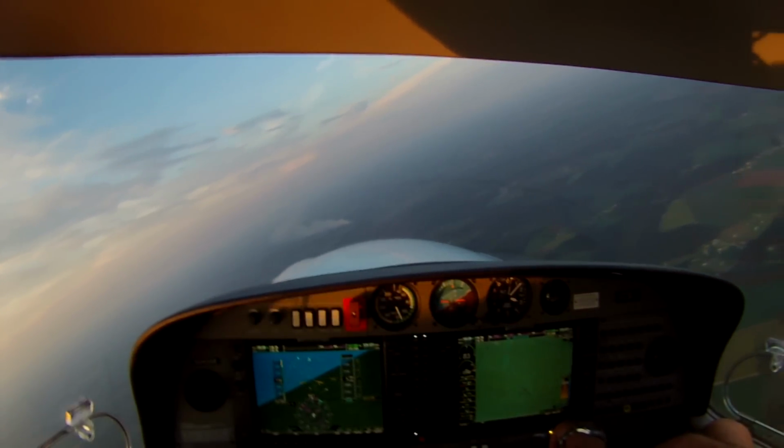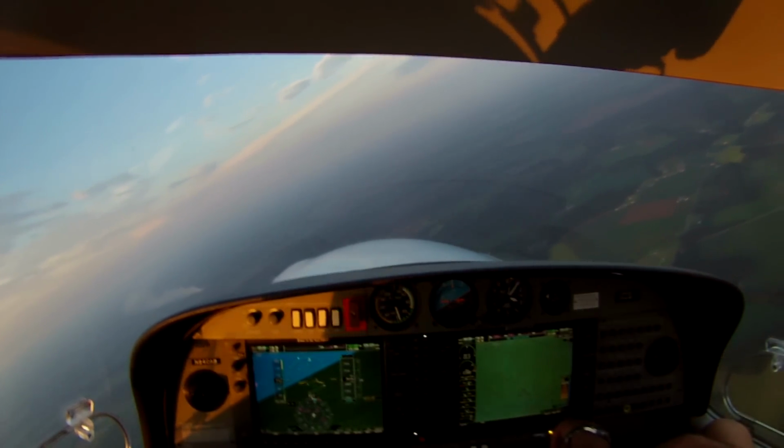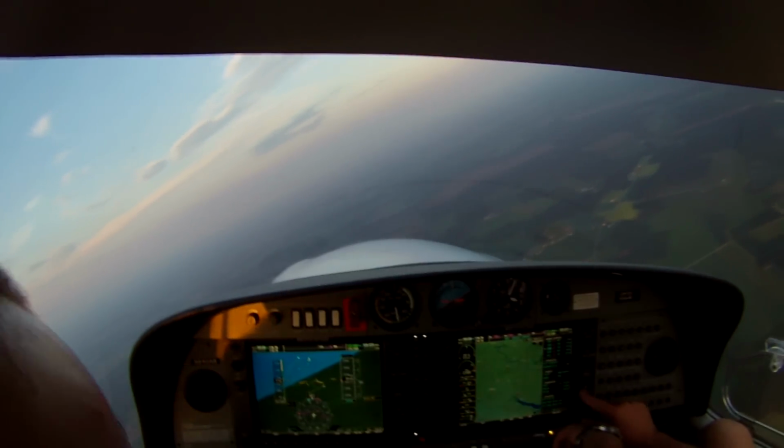Pitt-Greenville traffic, Diamond 840 Alpha Bravo is 10 to the east, maneuvering at 3,000 feet near the north VOR side, Pitt-Greenville.